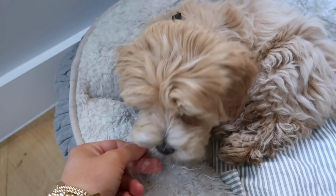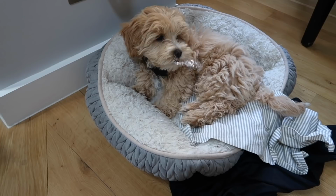But Chris has got him ready for his walk. He's got his little harness on. I'm gonna take him for a walk in a minute. I'm just gonna have my tea first and then we'll go.